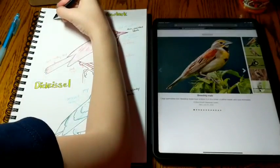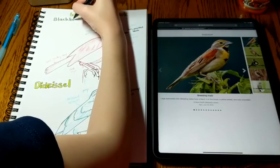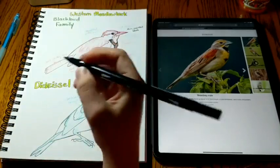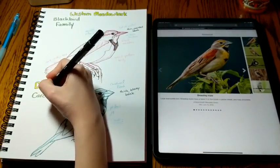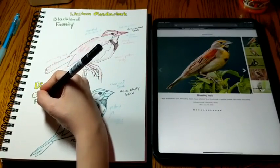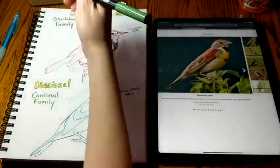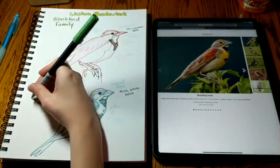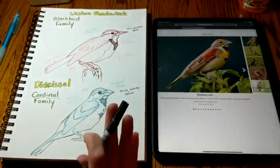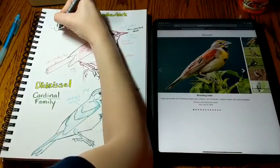So we're gonna write up here that this is a blackbird. So we're gonna write blackbird family. And then we're going to write cardinal family. And in the cardinal family, we also have things like grosbeaks, which again have that real thick, muscular beak. I love it. Okay, I'm pretty happy. I'm just going to emphasize with a little underline for funsies. Yeah, so, okay, there we have our very different body plans for our very similar birds.